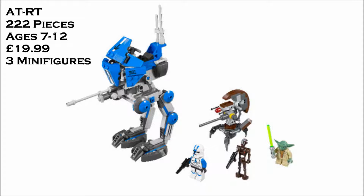Decent minifigures. Yoda's okay. The commander droid Captain is pretty good, and obviously you get a new 501st Clone Trooper. Now, I'm not too sure about the helmets. I think they look pretty good, but there's just something about them.